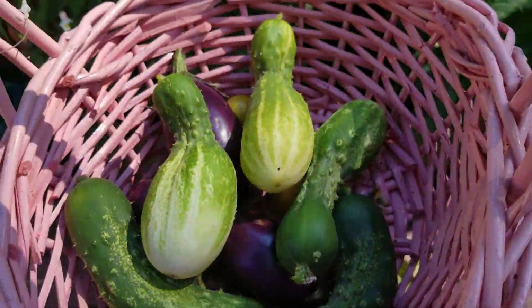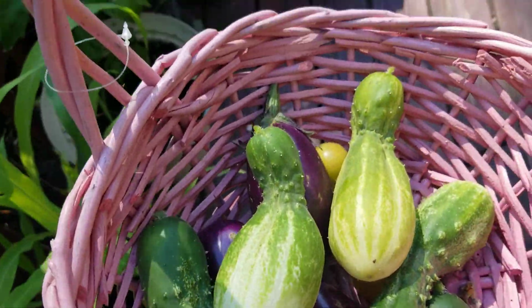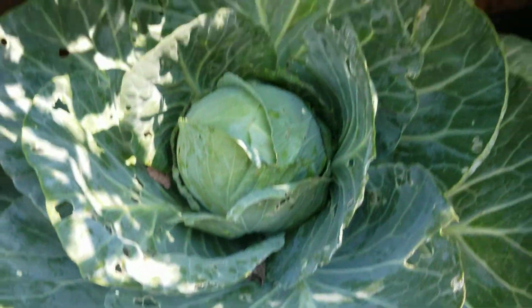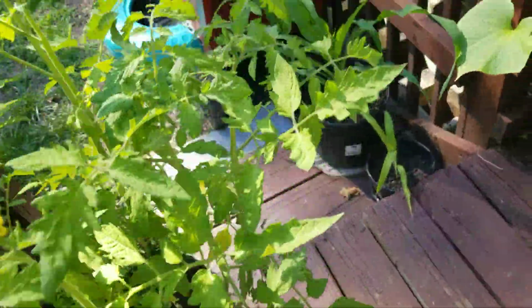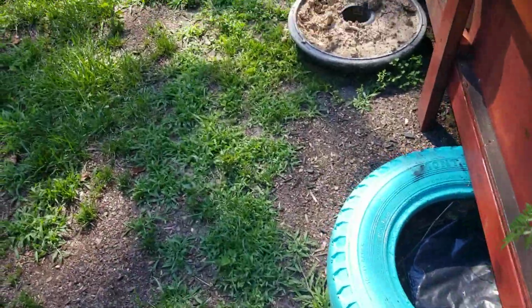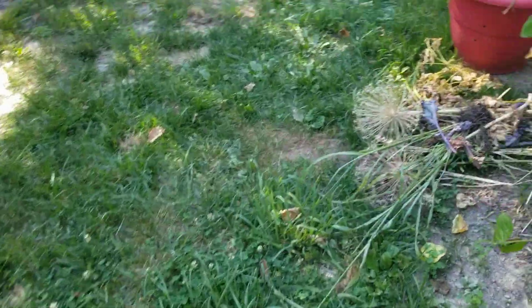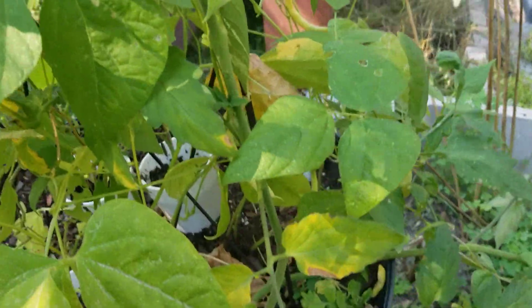So far, look at our haul. We are doing good. Let's see. Let's check out our cabbage. Cabbage is getting there. It's not quite there yet. Let's see. Let's go down here and see if we can do some beans. So I know I have some beans. This bean plant has been growing for a while. Let's look around. See if we can find any beans.